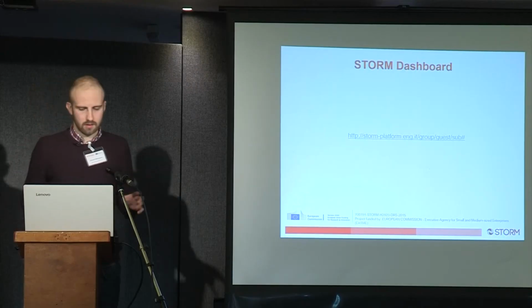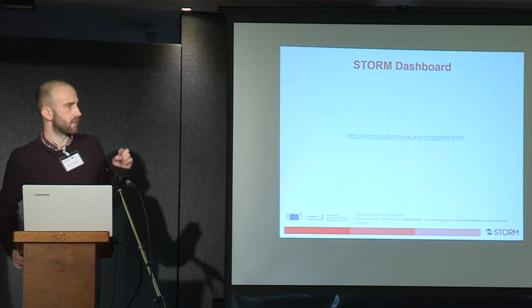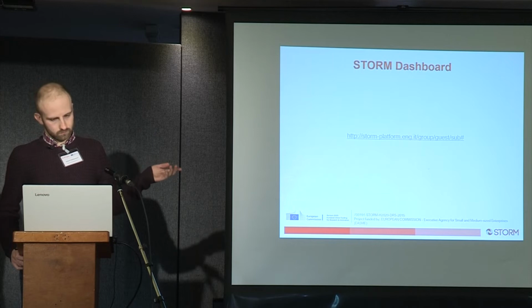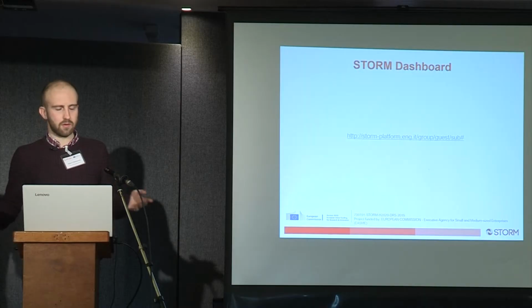Okay then, all the sensors that we're using and the laser scans and everything come together in this platform, which the site manager can access. One thing I should have said about the weather stations and the environmental sensors is that they're all online sensors. So the data is taken at the weather station every 15 minutes and uploaded to the storm dashboard instantly, and me and Bob can then look to see how the site's doing.